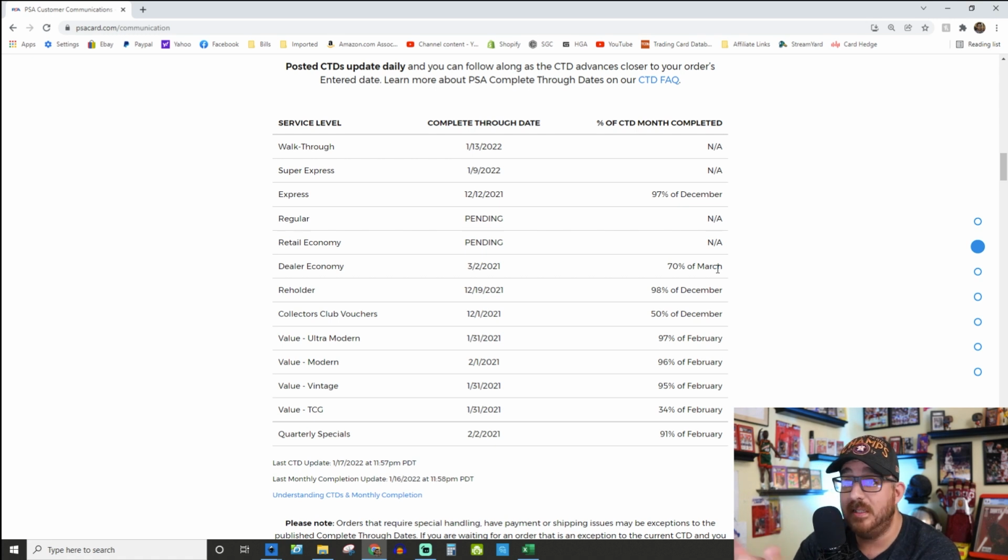But this can change pretty quickly. I'm not going to do the comparisons anymore, but I will get back to looking at this on a weekly basis now that they added this dealer portion as well.